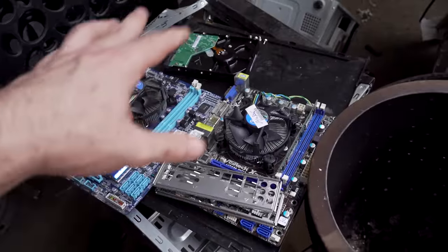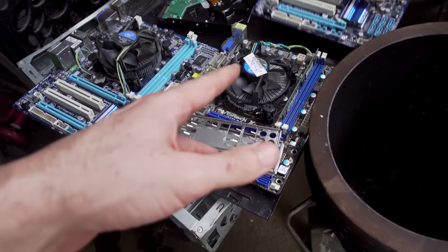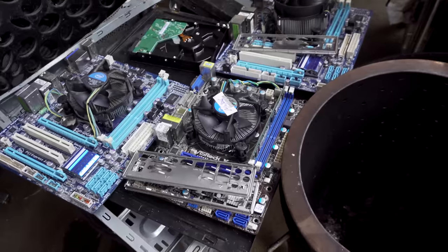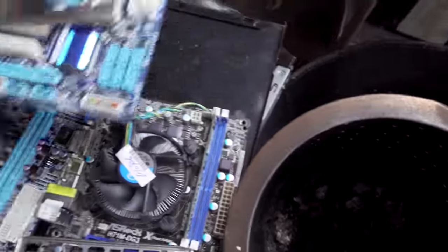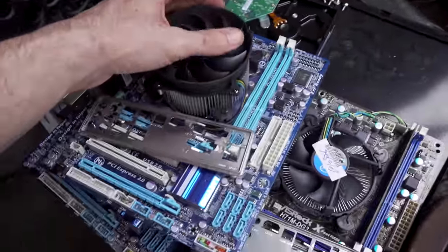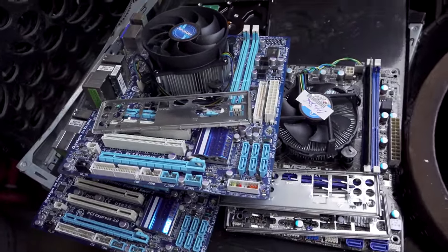So now we've picked out a heap of parts that we're curious about. We're gonna try and barter with them and see what prices we can come up with. And what we have in total is 4 hard drives, 4 motherboards, and we don't know exactly what CPUs these will have inside. But regardless of what CPU is inside, if the price is right, then the price is right.